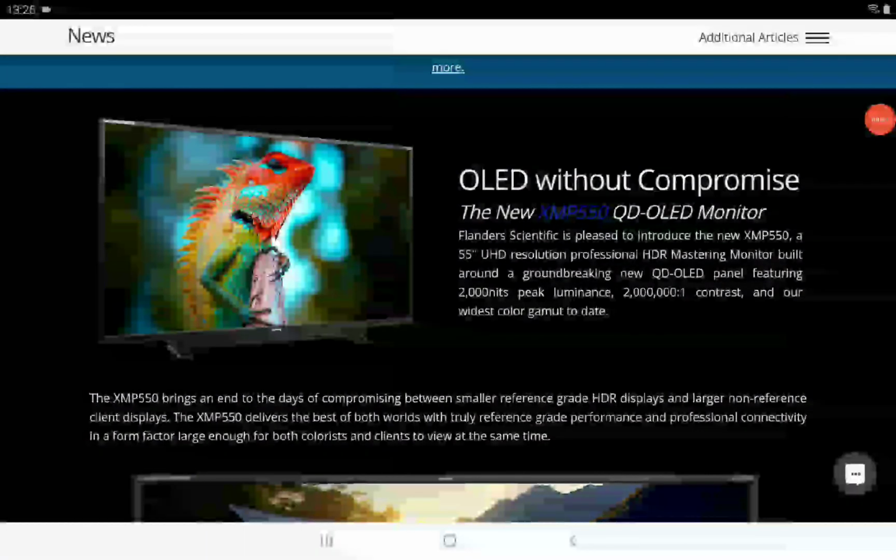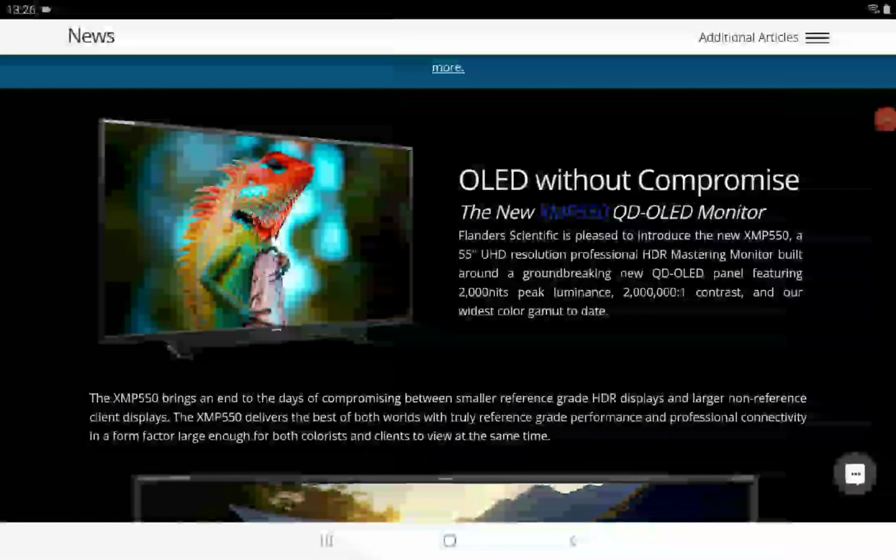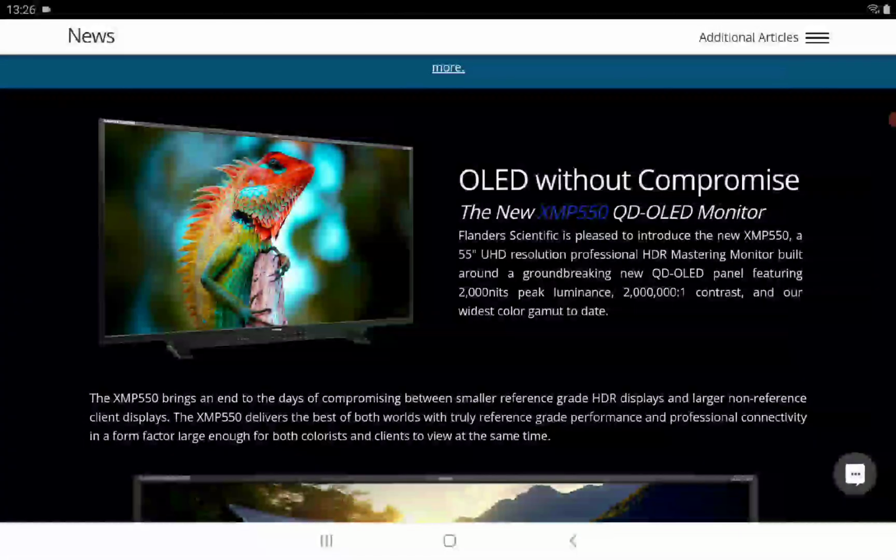An interesting news report has come out today for professional monitoring studios in Hollywood. There is a new monitor that is out for studios now, and this is from Flanders Scientific. They've announced their brand new XMP555 display. Look, this particular display is 55 inches. They use it in a very professional high-end studio to color correct and take care of any movies that have been shot on the highest frame.